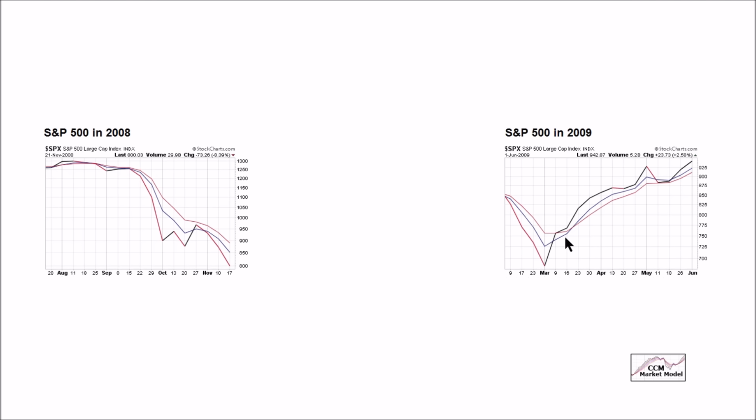Conversely, a full bore bullish look is when price is above both moving averages, blue is above red, and the slopes of both are up, telling us that the probability of good things happening is higher here than it was here. How does the exact same weekly chart look today?